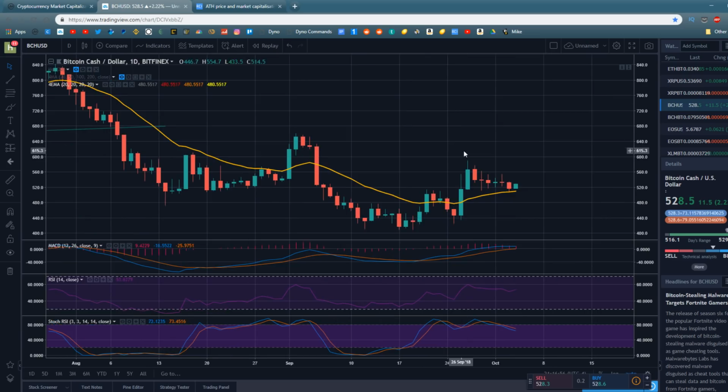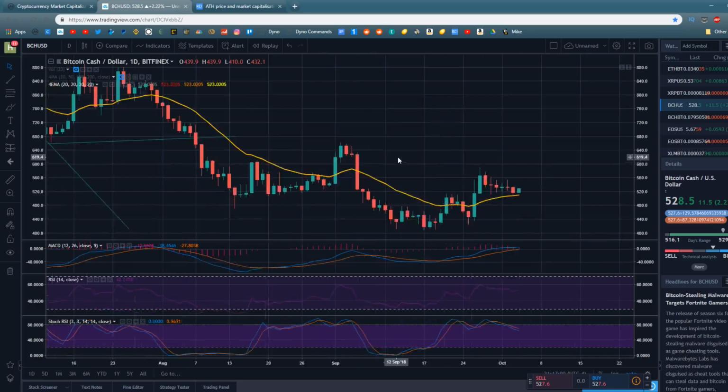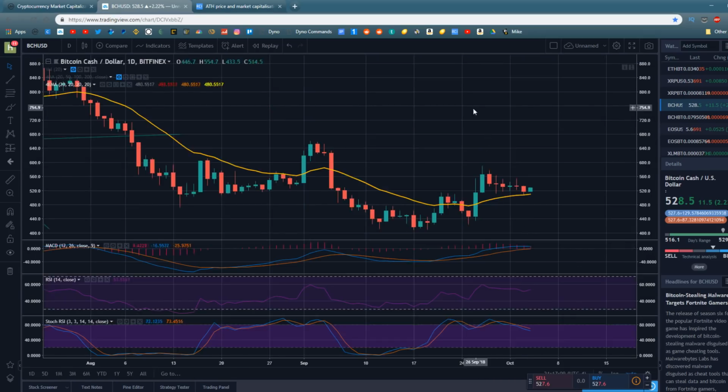Anyway, Bitcoin Cash has actually managed to pull back a little bit and is currently trying to get support on the 20 exponential moving average. You guys know how important this moving average is to me. I don't need to restate it. I already talked about it on the Ethereum TA, but one thing I also want to bring to your attention is that we do see bullishness on the MACD.